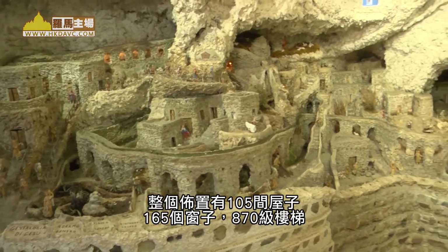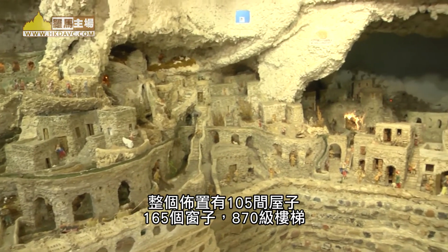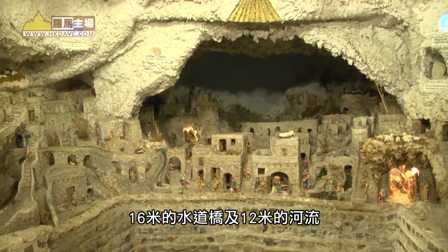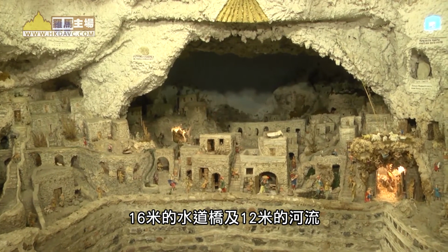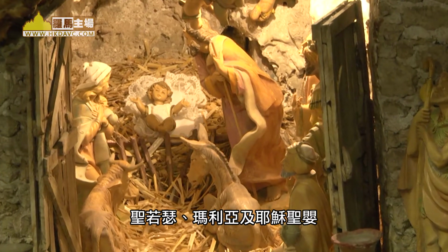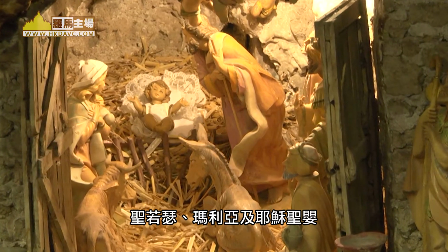The whole scene features 105 houses with 165 windows, 870 stairs, 16 meters of aqueducts, and 12 meters of rivers. It also obviously features the most important figures, Saint Joseph, Blessed Mother Mary, and baby Jesus.